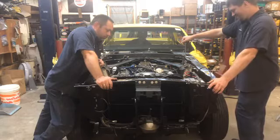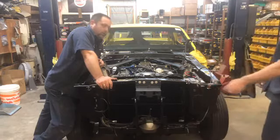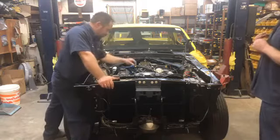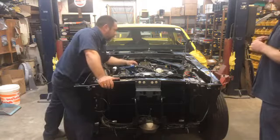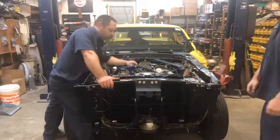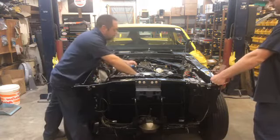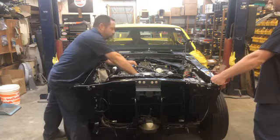Well, here goes nothing. Oh, we're going. They've prepped it. The fuel's in. All the fluids are in. All right. So we got the fuel up to the carburetor. So we're gonna give it a little bit of gas and, all right, let's see what we got.